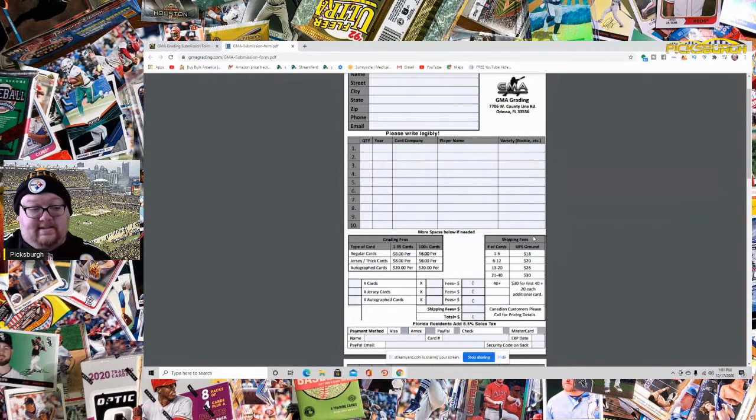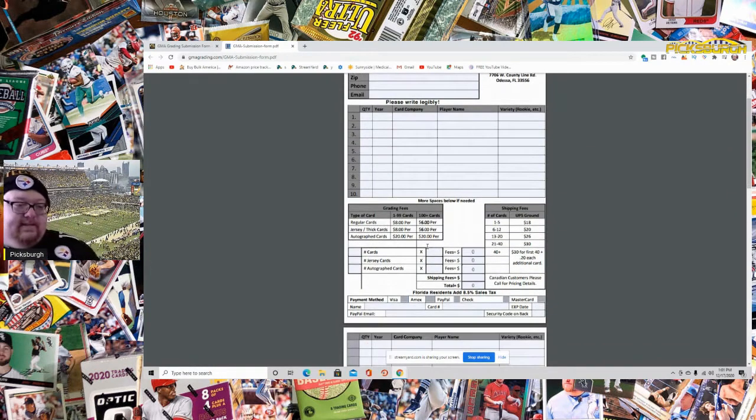So the nice thing is this is UPS. Everything should be insured coming to you. So if any of your slabs get cracked or anything like that, not only is it going to be insured on that end, but you could probably reach out to GMA and they'd probably reimburse you for that as well. So guys, this is what I'm going to do. I'm going to print this paper out and package up these cards. I'm going to get these out in the mail tomorrow.